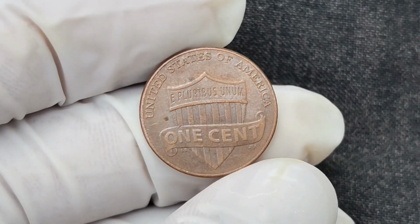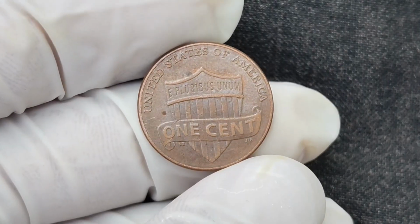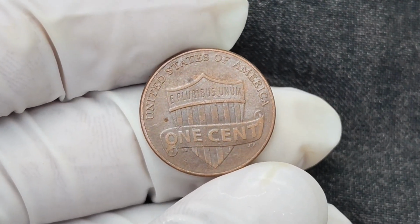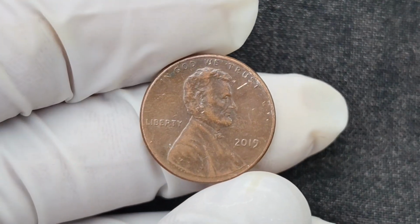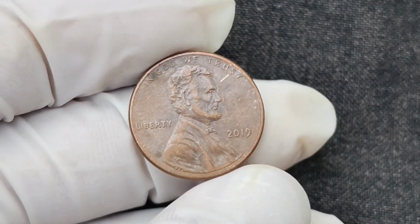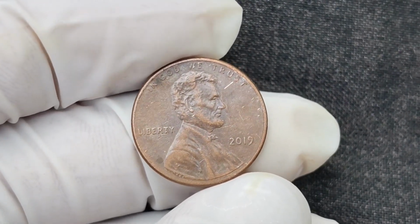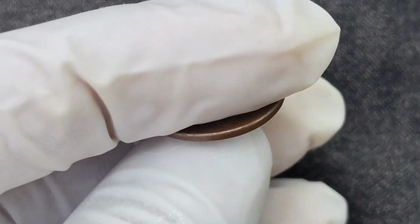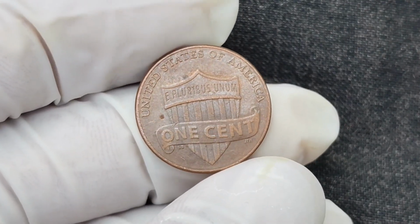Normally, pennies are stamped with a little letter that tells you where they were made. A D for Denver, or an S for San Francisco. But this one, nada, zilch. And that's exactly what makes it so rare. Back in 2019, a small batch of pennies somehow left the mint without their marks. Nobody knows exactly how it happened. Some say it was a printing error, others think it was a rogue mint employee on a coffee break. Either way, the no-mint mark Lincoln penny is one of the rarest modern coins out there. And guess what? Rare coins equals big money.